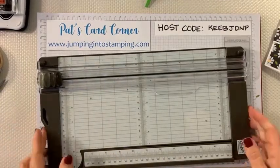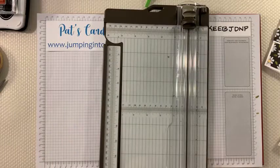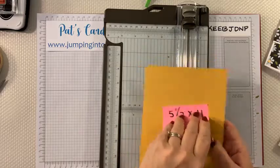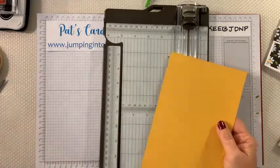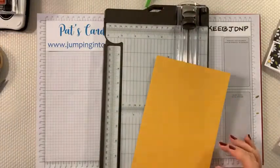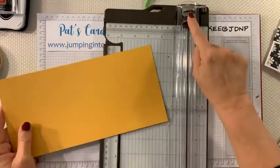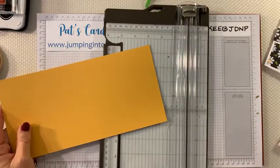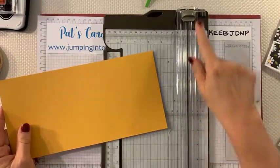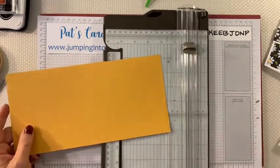So all right, so you will need your paper trimmer. So we're going to do just a little bit of scoring on the card. This piece, remember, is 5 1/2 by 11. And let me just get my scoring thing here so I remember and tell you the right things, because it would be bad if I told you wrong. So you want to move your cutting blade out of the way down to the bottom. The darker one is your cutting blade. The lighter gray one is your scoring blade, and that's the one that we're going to be using.